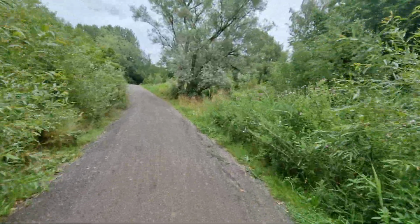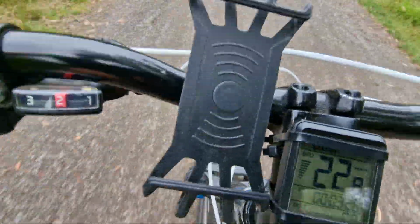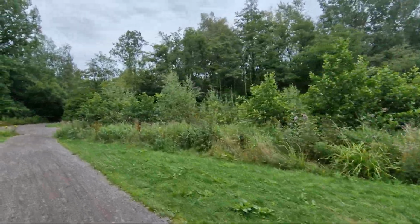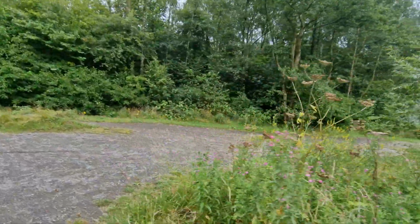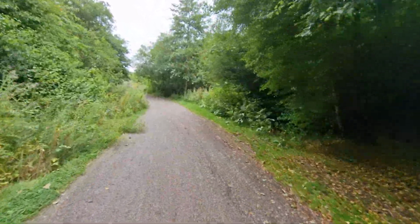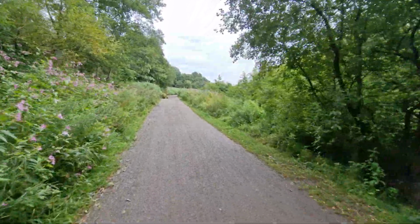It's good to get out on the bike today for a change, and averaging about 22 miles an hour, which ain't bad considering I ain't been out probably for about 3 months on my bike. Well, a lot of these walkways they've done now and cycle paths are absolutely brilliant.